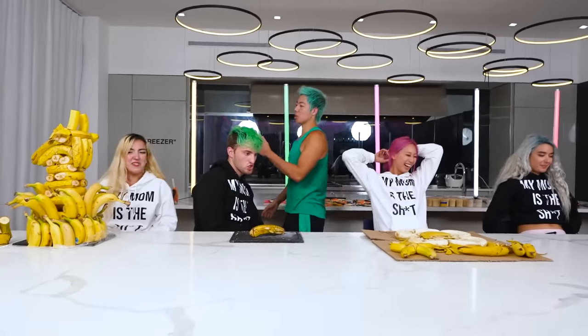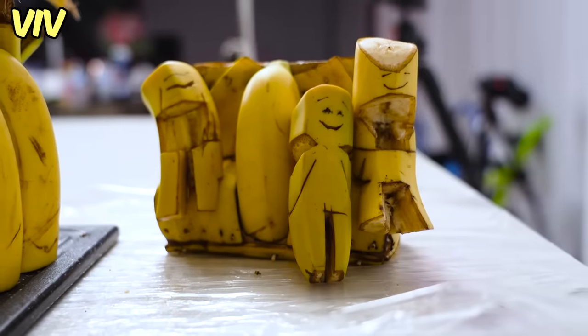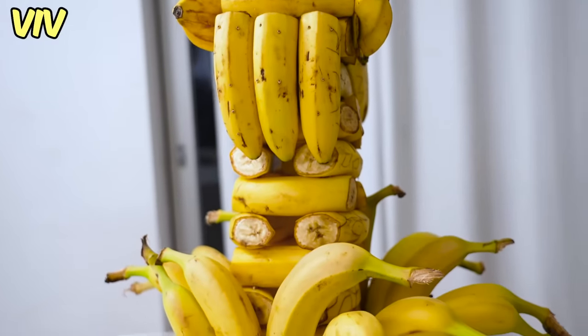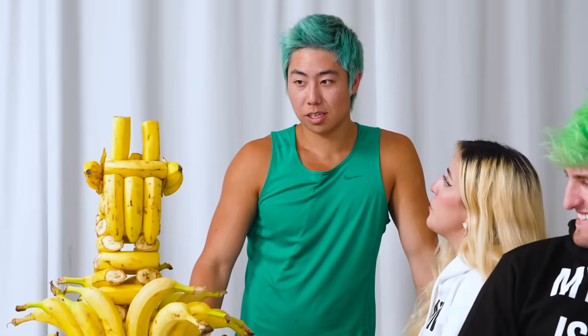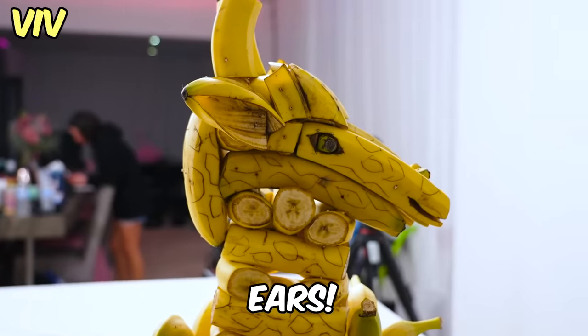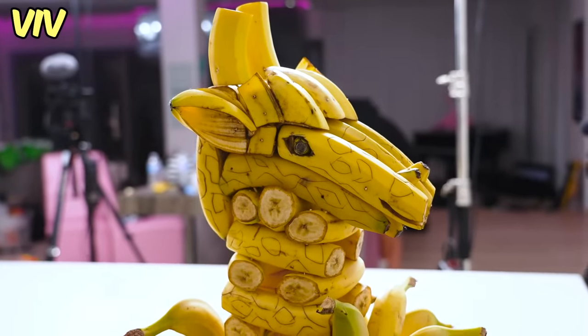Viv, we are gonna start with you today. Tell me about your giraffe. I made a big giraffe with tiny humans on a bench. My thought process was I had no idea what I wanted to make, so I just let my creativity run. I added texture, nostrils, eyeballs, ears. I really like the texture you did on the skin, and not gonna lie, it actually turned out kind of looking like a giraffe. Yeah, it is a giraffe.